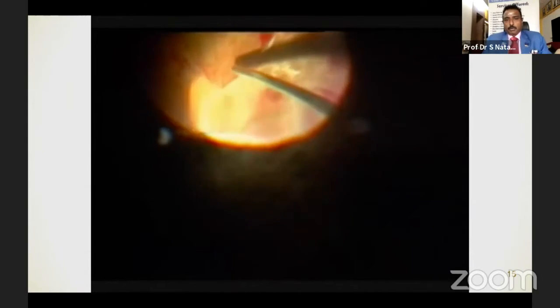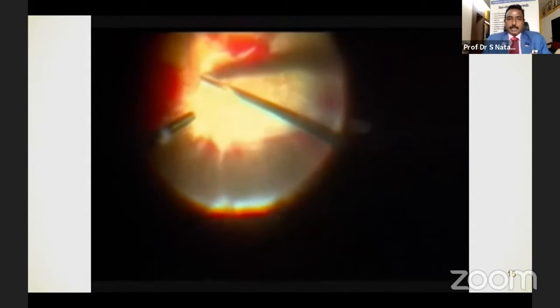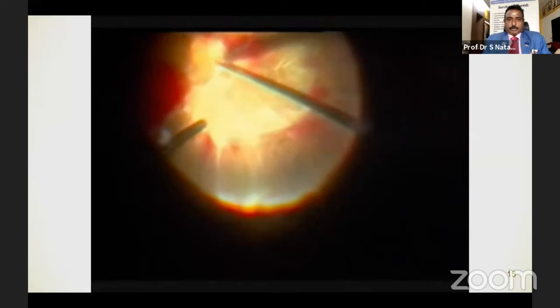And then here you see, after making a cleavage and making the fibrous tissue a little more mobile, I make much space and then go to the convex side of the fibrous tissue and then do a cut and trim. This is what I meant by convex side, so that you keep on trimming, and thereby you can remove the fibrovascular proliferation which is adherent to the retina.